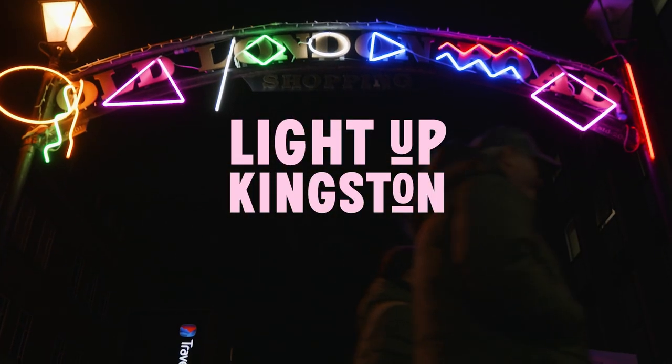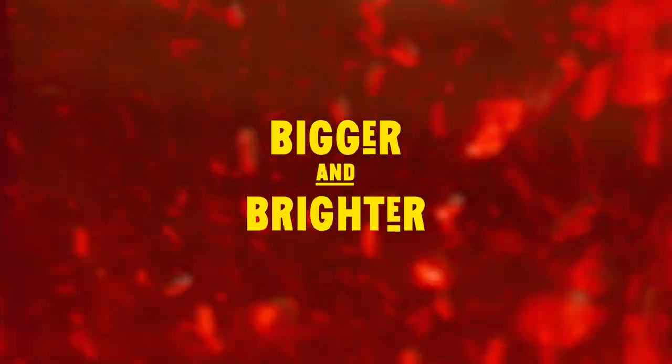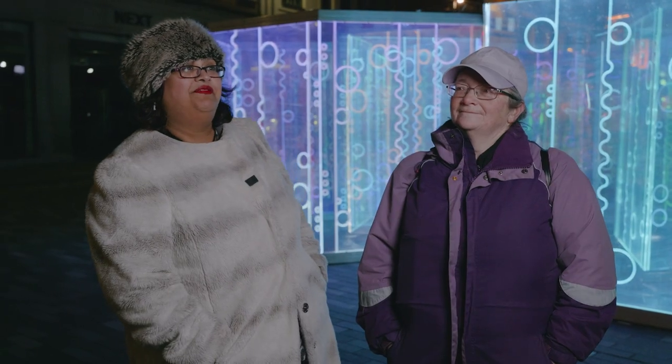I really enjoy Light Up at Kingston because it's different, unusual. Oh, it's just so much fun. Favourite installation so far has been the maze. I saw the bubble tube earlier and this looked very cool. I really enjoyed the seahorses so far. One's got shine. I enjoyed walking around Nova because it lit up in different colours.